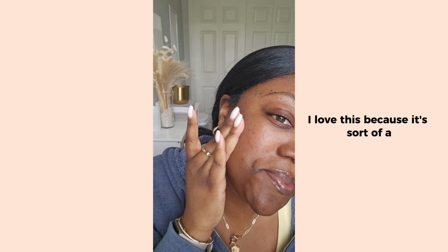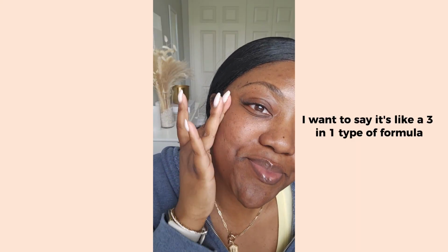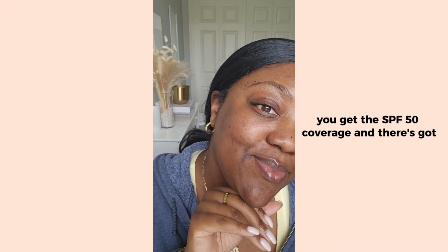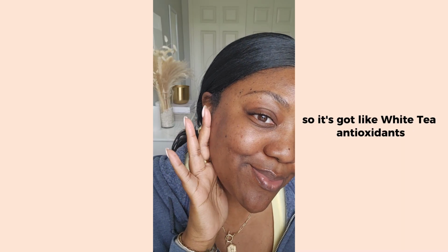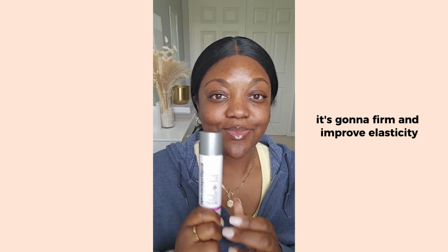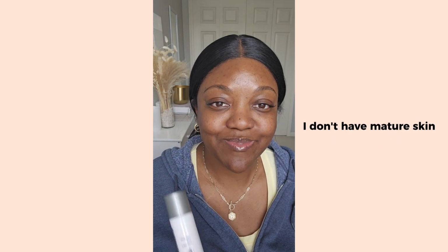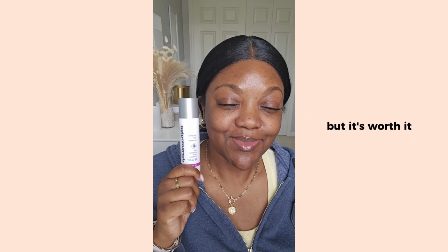I love this because I want to say it's like a 3-in-1 type of formula. It hydrates the skin, you get the SPF 50 coverage, and it's got other things in it. So it's got white tea, antioxidants, and then it also has the benefits of supposedly it's going to firm and improve elasticity and help with fine lines and wrinkles. I don't have mature skin, but I think this is really great for mature skin as well. And like I said, it's a one and done. It's not an inexpensive product, but it's worth it.